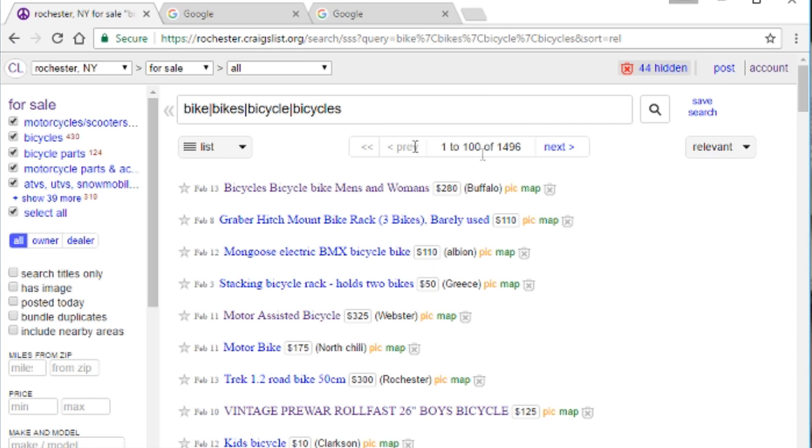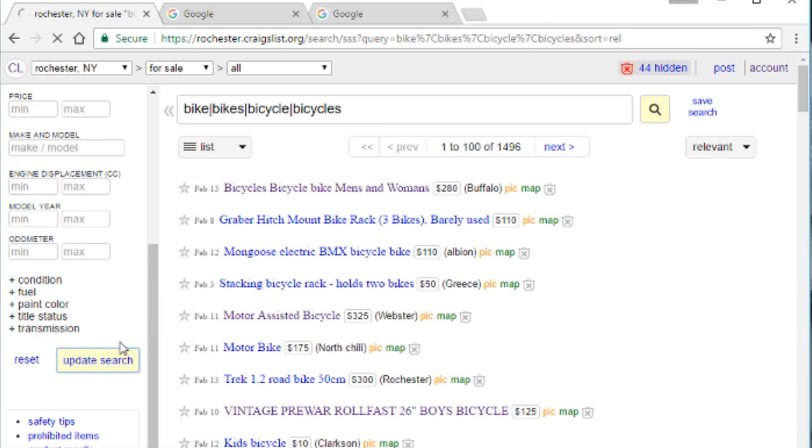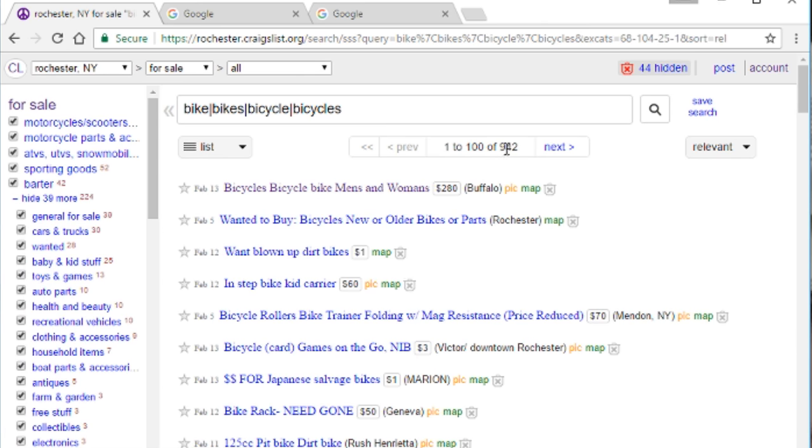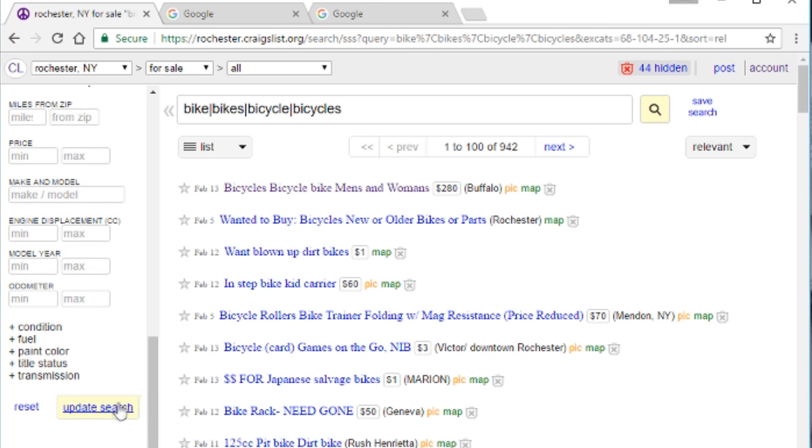Now this brings up 1,496 listings, and I've already looked through bikes. I want to just look through the bikes and bicycle parts individually, so I'm looking for bikes in other categories other than the bikes and bike parts categories. And so there's 942. Now some of these might be motorcycles, like dirt bikes. So I can drop these categories out and update search there.